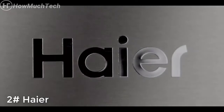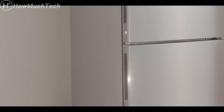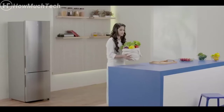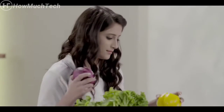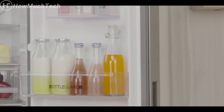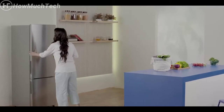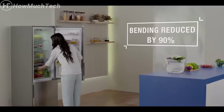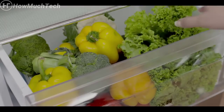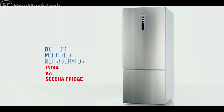This is the Haier 8-in-1 bottom-mounted refrigerator, with its magnificent shiny steel finish. This is a piece of jewelry. In India, the refrigerator section is used about 90% of the times over the freezer section. Haier's BMR concept therefore eliminates the need to bend down by about 90%, which is a big deal. So when you hear Haier BMR, it's jhukna mat. No wonder, Haier BMR is India ka seedha fridge.